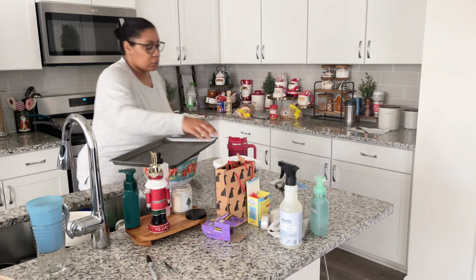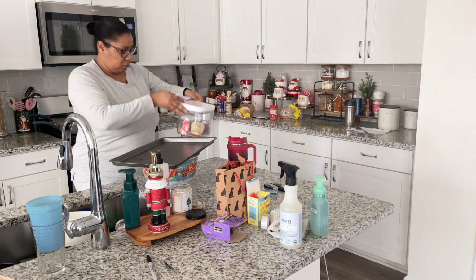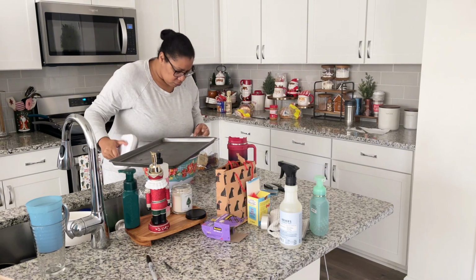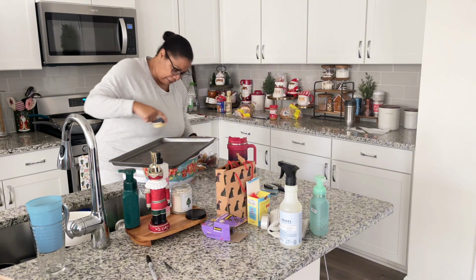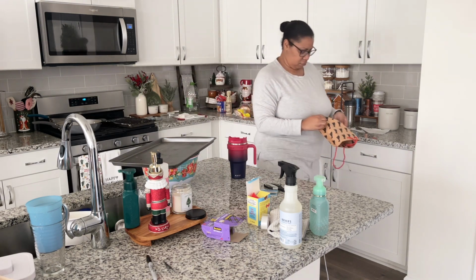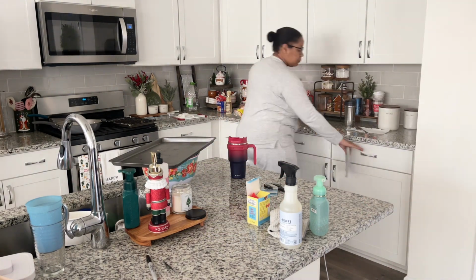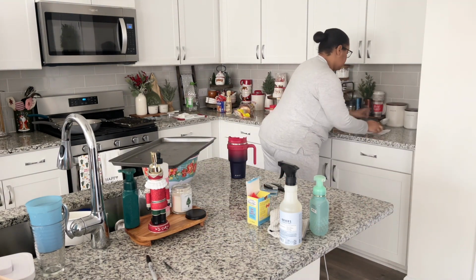I don't have time to tackle my closet today, but I do have a few minutes to set aside to go ahead and get this kitchen tidied up. It's not overly bad, but it's a lot of little things that need to be put away. Dishes need to be put in the dishwasher and things need to be handled in the sink. So I'm just going to handle that really quick while I have a few minutes in between meetings.